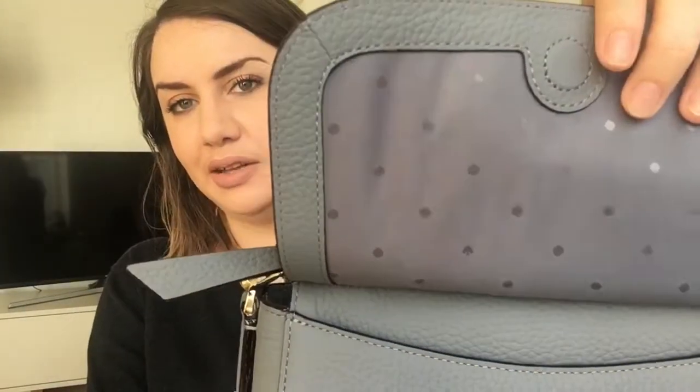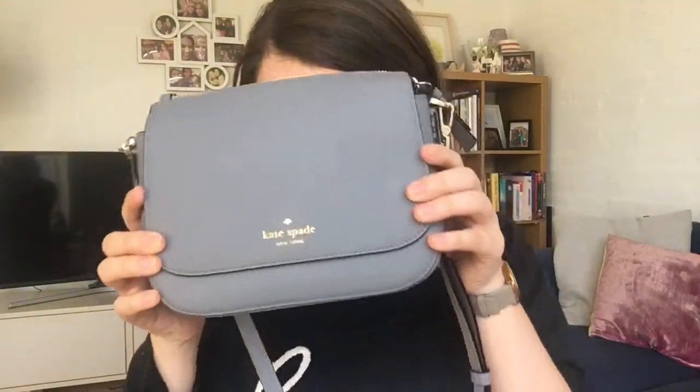But it has this really lovely strap and this flap at the front, and this is what the lining looks like on the inside. These are just spots actually, which is really, really pretty. And then it's fairly big, you can fit quite a lot in there, but it's just such a gorgeous crossbody bag. So that was my real splurge for myself. I really treated myself along with everything else. Me and my Kate Spade are going to be very happy together.